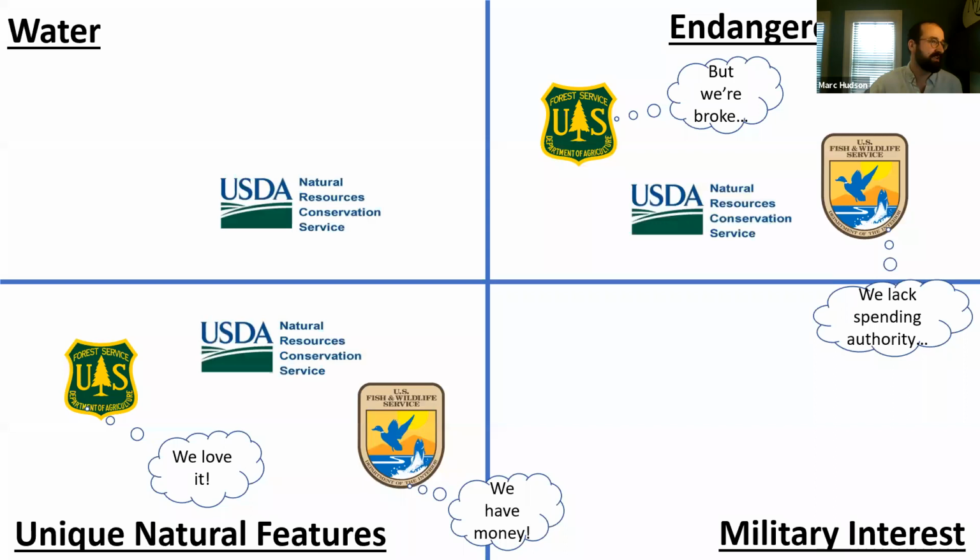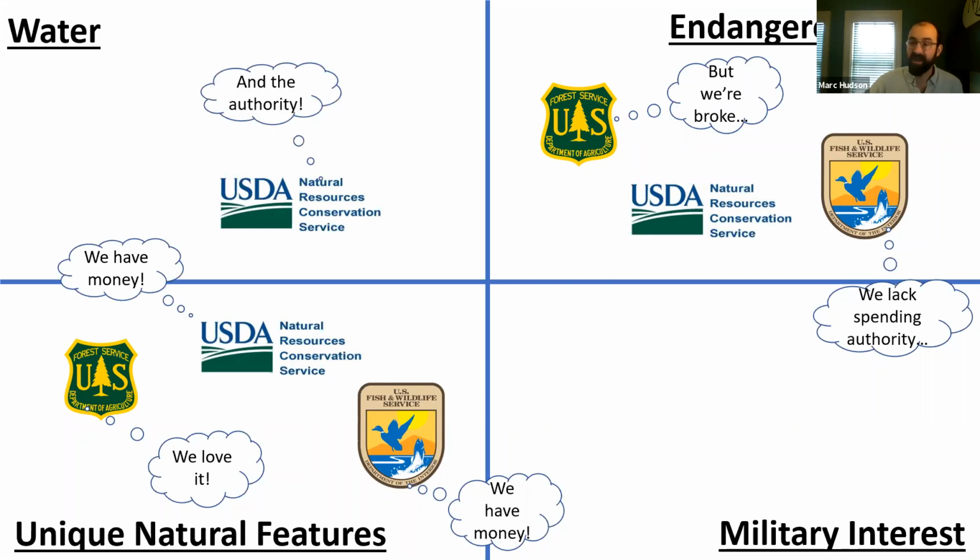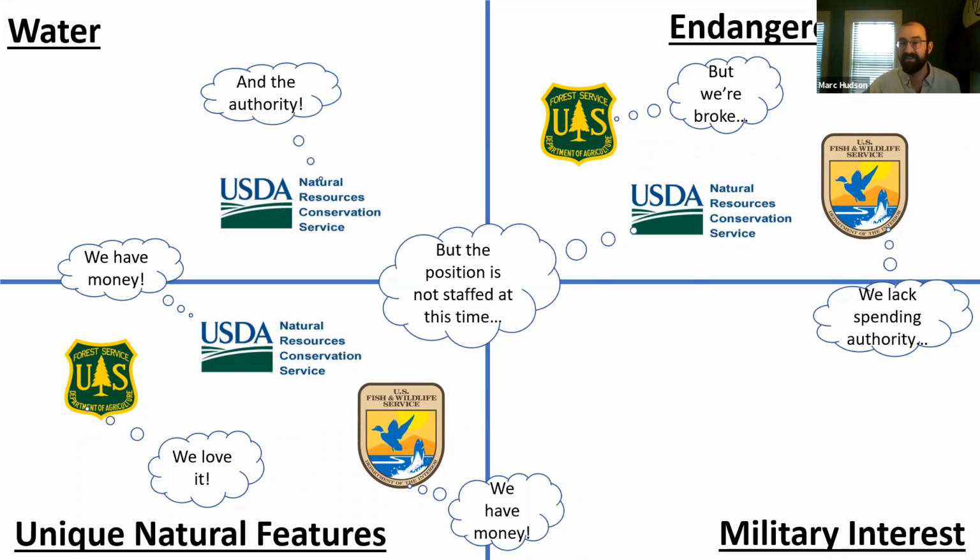They love it too. And then we talked to USDA NRCS, the largest singular funder of conservation in the country. And they said, oh, we also love it. We have the money. We have the spending authority. And we got really excited. But unfortunately, the staff position that is associated with that funding is not staffed at this time. And it is unclear to us at this moment when it will be staffed. So, okay, let us know when it's staffed, guys. We're going to continue forward.